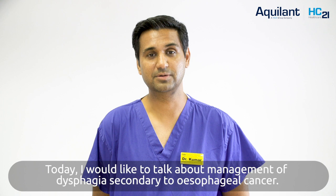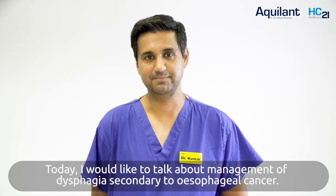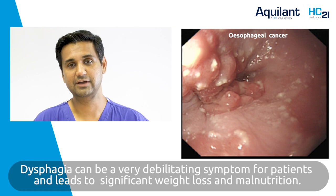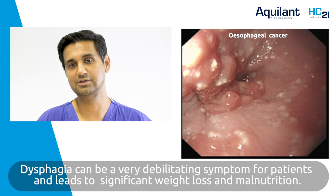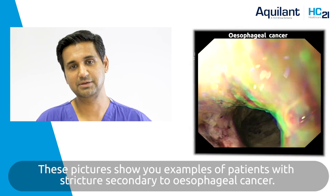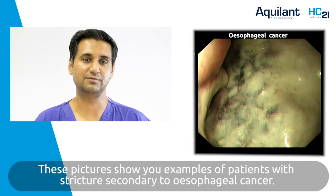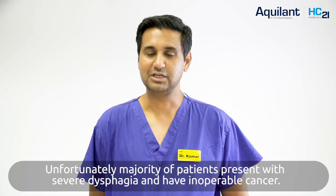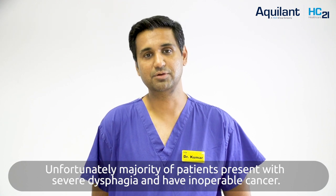Today, I'd like to talk about management of dysphagia secondary to esophageal cancer. Dysphagia can be a very debilitating symptom for patients and leads to significant weight loss and malnutrition. These pictures show some examples of patients with strictures secondary to esophageal cancer. Unfortunately, the majority of patients present with severe dysphagia and have inoperable cancer.